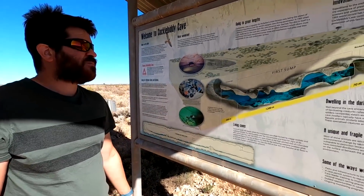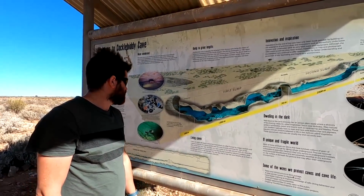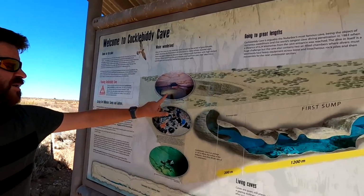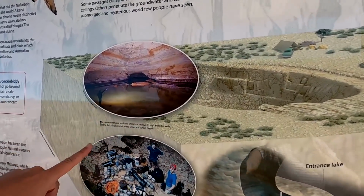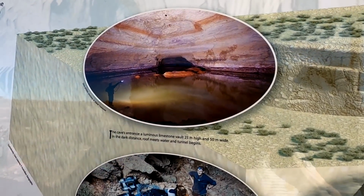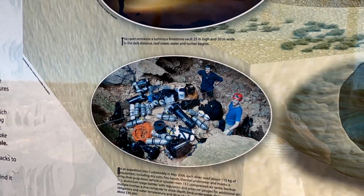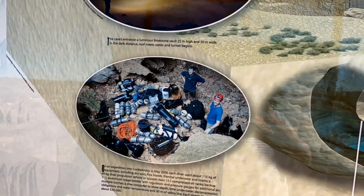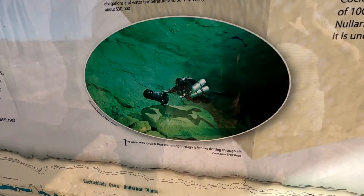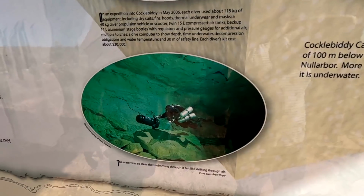It's an average of 100 meters underground, and 90% of the cave is underwater, which is just staggering. You can see some of the pictures here. So this is the cave entrance, which I'll go check out. I'm not allowed in the cave entrance, it's prohibited, but I'll see how far I can get. And I'm not sure who these guys are, but this is just an example of some of the cave diving that they do. And like it says here, the water is so clear it felt like you were just drifting through air down there.